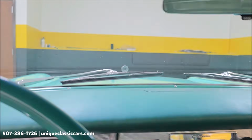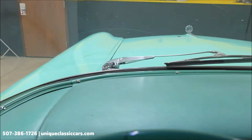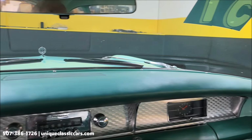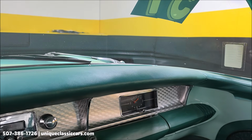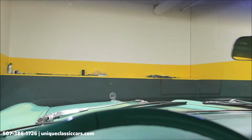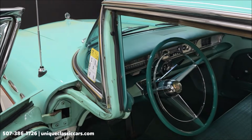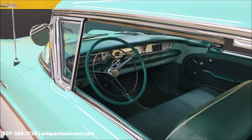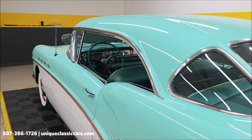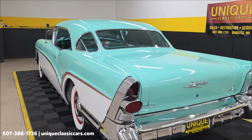How awesome is that? Stock radio works. Padded dash would have been an option, as well as the heater and defroster with the easy eye glass, as you can see up here. You'll see that data tag or call tag in with the still pictures, and it'll have the model number on it, telling you that it's a Century Riviera 2-door. It's going to have the paint codes on there, some accessories.